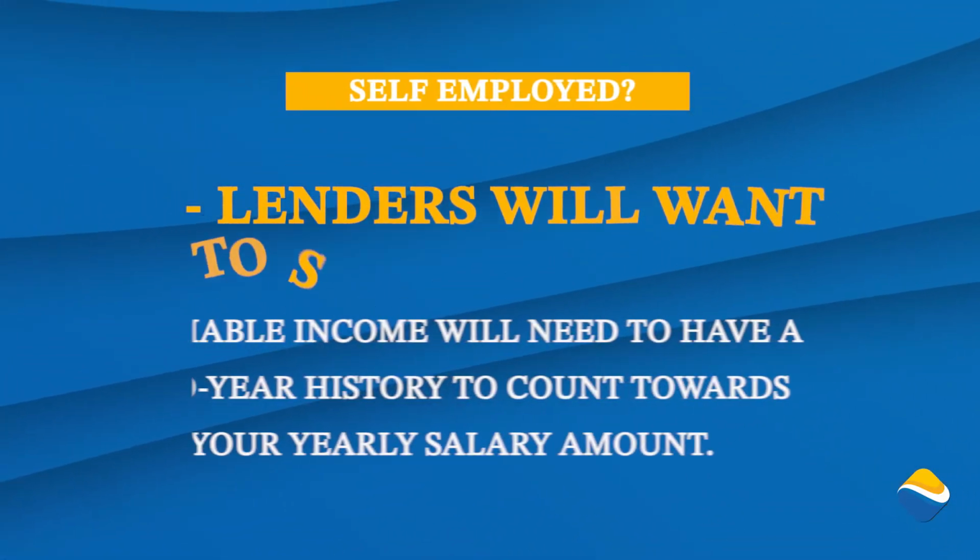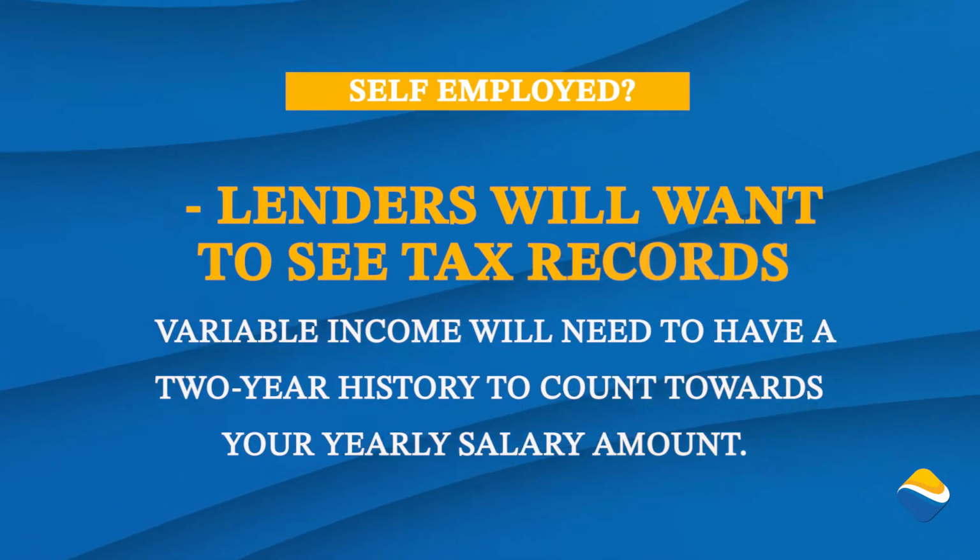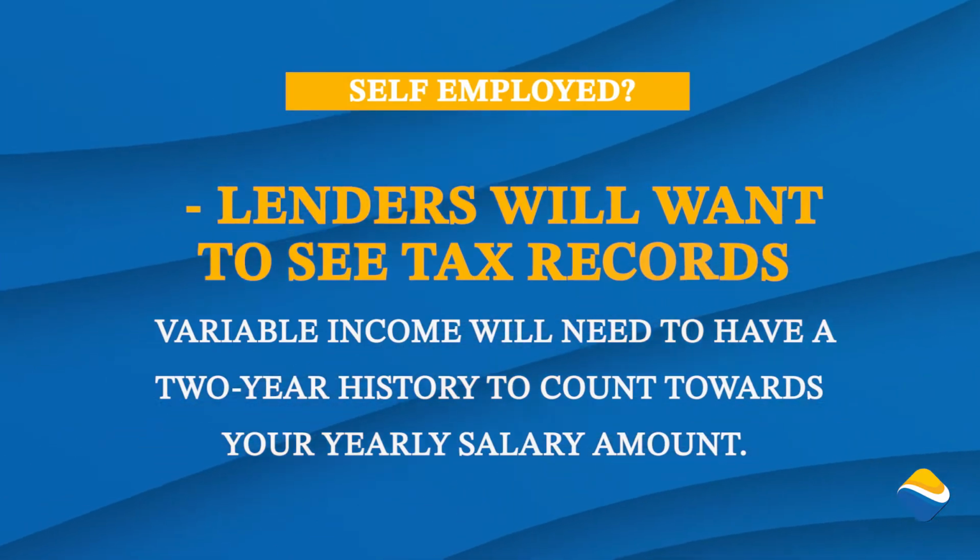For those who are self-employed or have income such as bonuses or commissions, they're going to want to see tax records for that. They want to see a history of that type of income in order to prove that you consistently make that type of income.